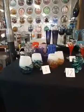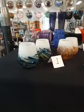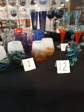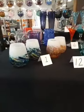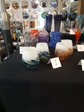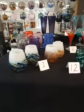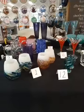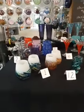So up here in the front row, at number one, numero uno, we've got some beautiful stemless wine glasses that Foster made. These come in a variety of colors. If you choose to order number one, these would be the colors you get. If you'd like a custom order, just let us know and we'll make them whatever your heart's desire.